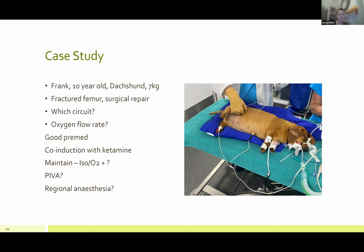At 7 kilos, his oxygen flow rate at 200 mils per kilo per minute would be about 1.4 on that Bain circuit. We could reduce that to around 200 on a non-rebreathing. So we want to make sure he's got a good pre-med on board. We want to potentially co-induce with ketamine.